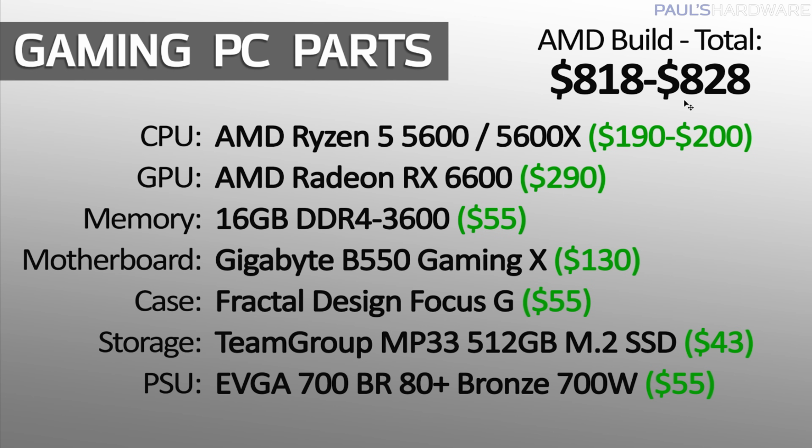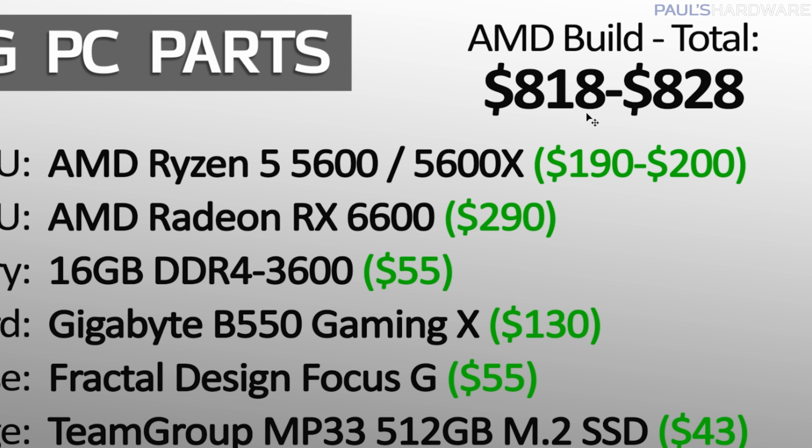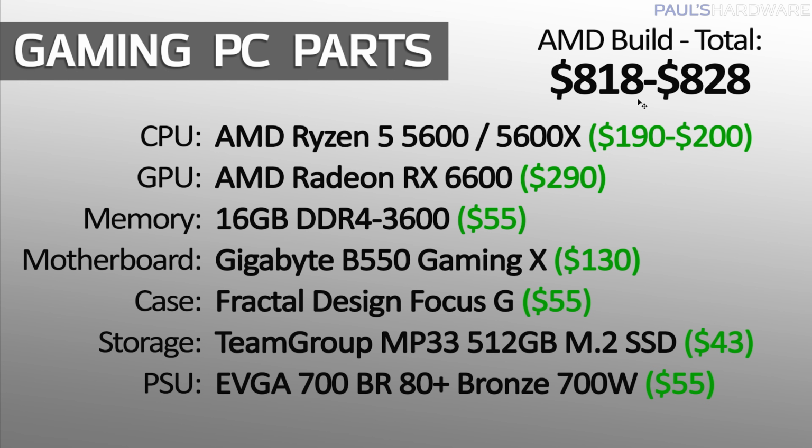Here's our AMD build, which is going to be about $820 to $830 with the 5600 or 5600X, a Radeon RX 6600 graphics card, 16 gigs of DDR4, a B550 motherboard, a fairly budget case, a 512 gig SSD, and a 700 watt 80 plus bronze power supply. Back at the beginning of the year, almost this exact build would have been closer to $950 to $1,000, which is cool. And even since last month, prices have still come down maybe $20 to $30, so that's nice too.